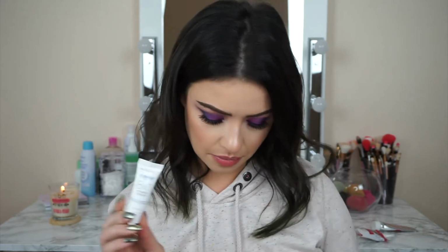This is from the brand Marcelle, and this is the New Age Precision 8-in-1 Power Serum. Oh my god, a lot of serums I got in my Birchbox. So this is paraben free, fragrance free, hypoallergenic. Apply morning and night, alone or under makeup. Oh my god, Marcelle. The full size is 35.50 euros.